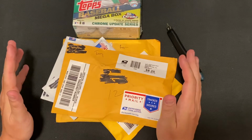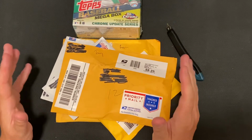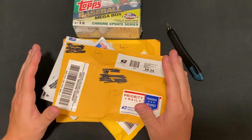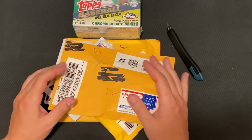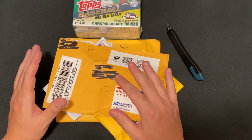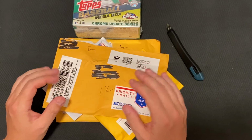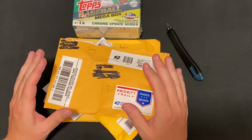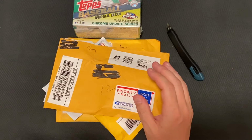Today I've got a special mail day. This is all items that I've either won doing razzes on Instagram or bought from guys on Instagram. I've started to do that more and more. I was doing a lot of Facebook and eBay, and I've started to kind of get into the Instagram buying and everything like that.